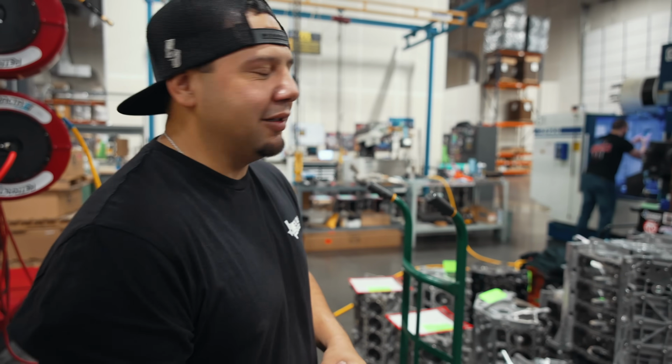And these Coyotes, man, they're working now. They can hold some power. They can hold RPM and power now. Yeah, I was kind of surprised.